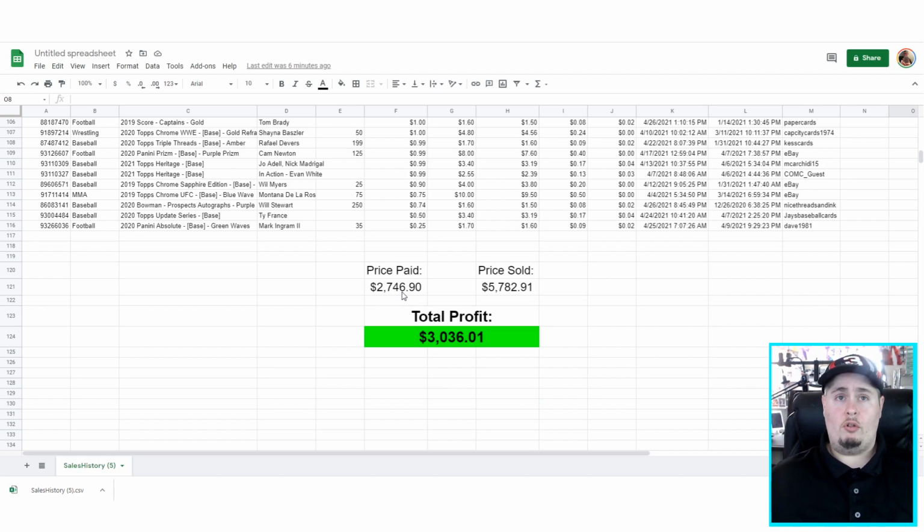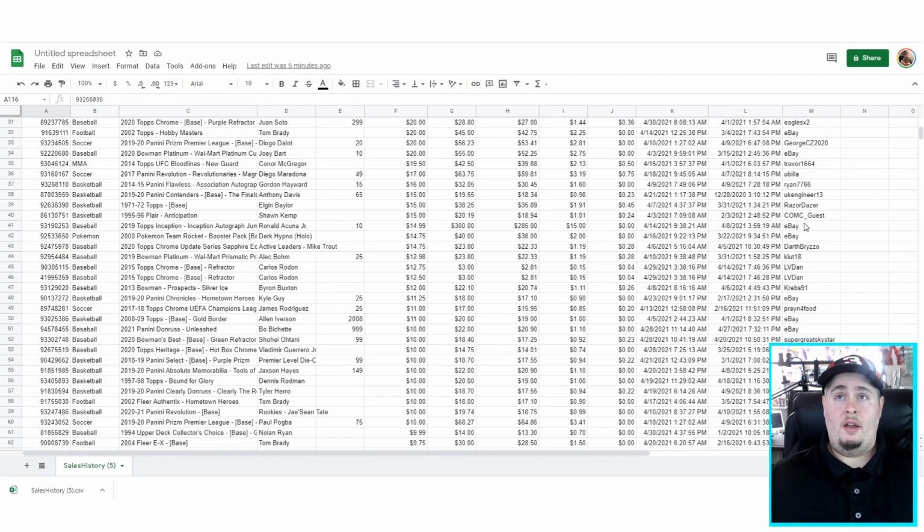Price paid for all of those 115 cards was $2,746. Price sold for those cards was $5,782. Grand total profit of $3,036 for the month. Before we get off this view, I do want to show you guys something I find very interesting. So I want to sort this view really quick.